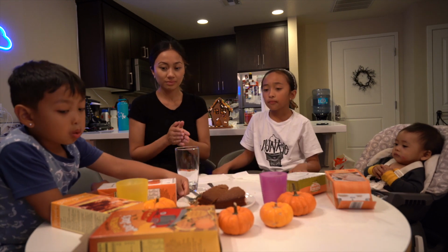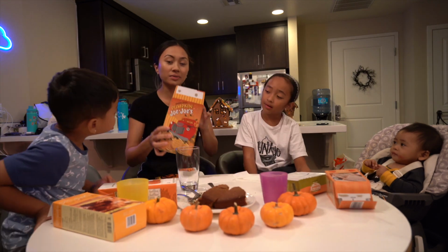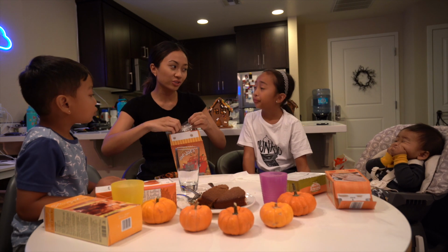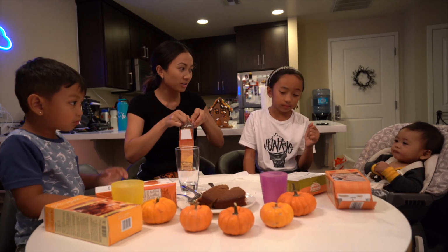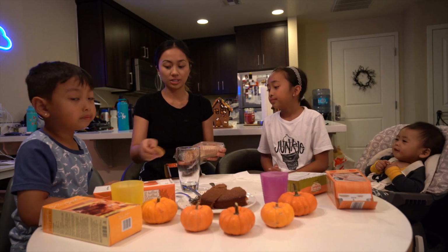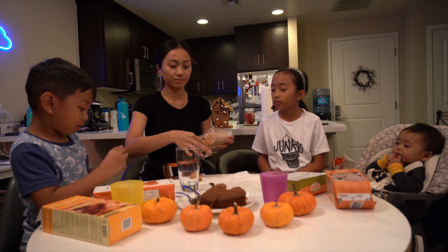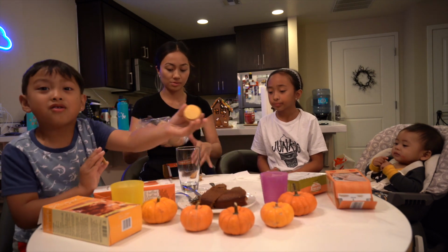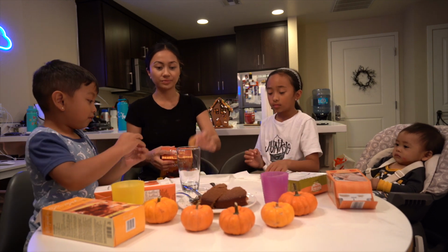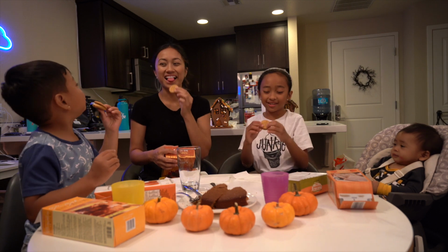Alright. Next pick. Ava says, let's try Joe's pumpkin Jojo's, which is basically Oreos, Trader Joe's version. What's wrong? You want more? Ready? So, here's one for you. One for you. We'll eat it all at the same time. Look at that. There you go. Look at that, guys. Ready? Cheers. Go.